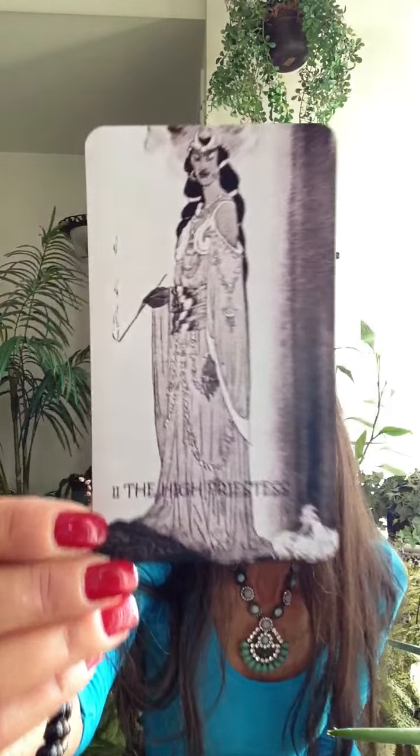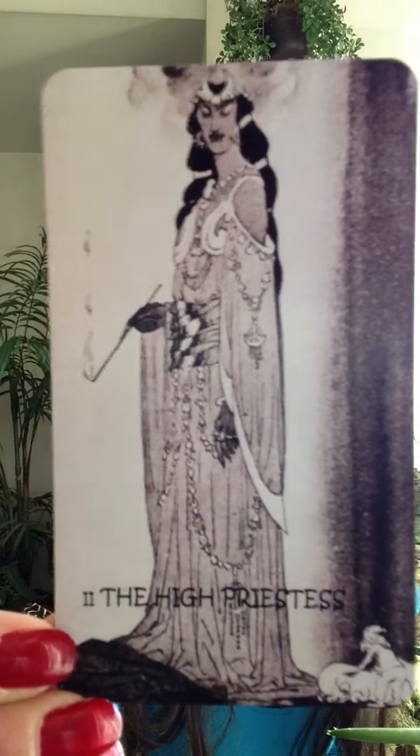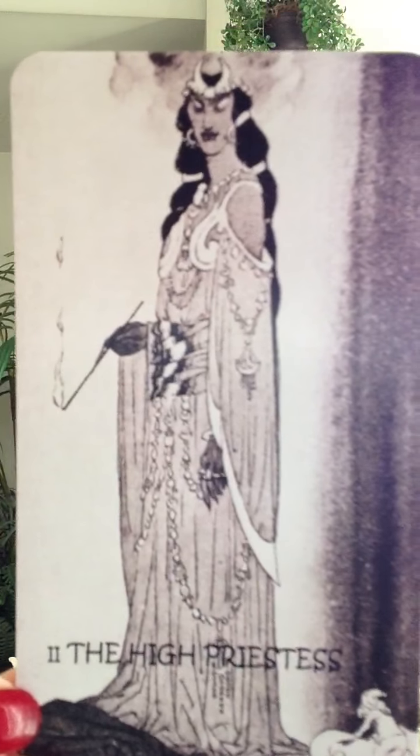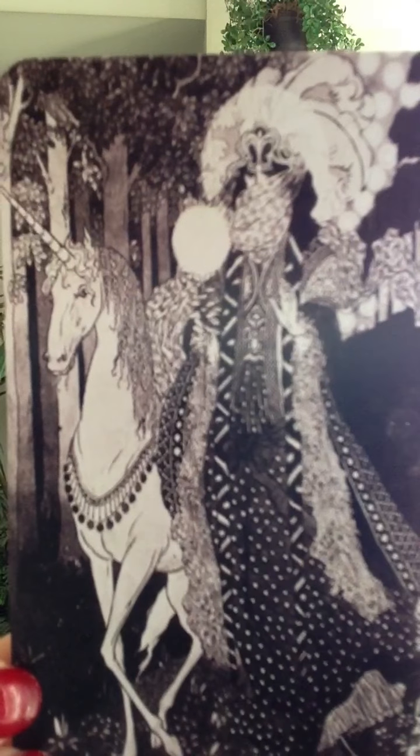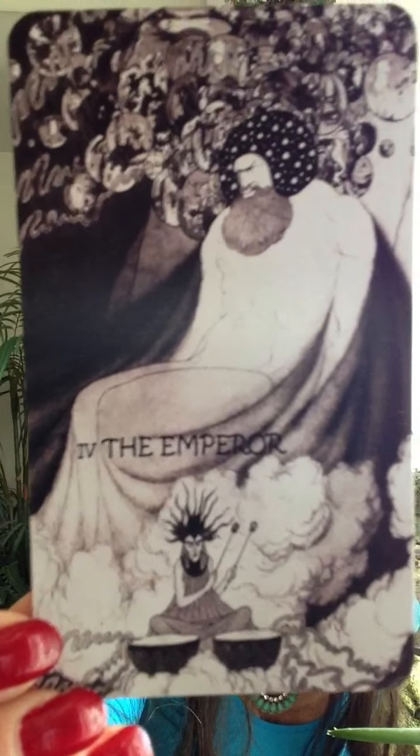Okay, here's the High Priestess. It's gorgeous, just so gorgeous, so sensual and beautiful. And here is the Empress, also stunning. Okay. The Emperor. Now, I've only had this deck a short time, but I have spent so much time with it, just gazing at the images. Here is the Hierophant.